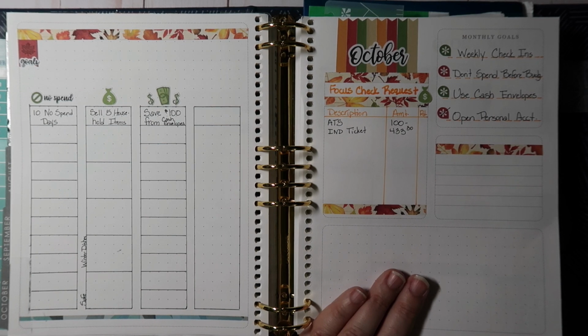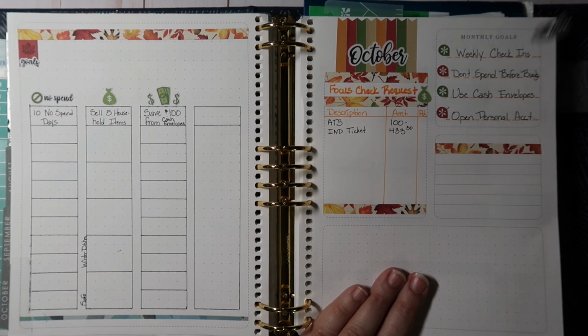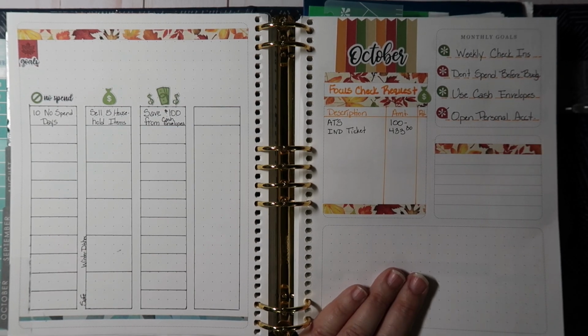So I do share my budgeting mistakes with you guys as well as successes. And October, there weren't very many successes. So I did have 4 monthly goals. The only one that I actually completed was I did open my personal account. My husband asked me to do that because then my personal spending can come from my account and I don't have to take it from the regular joint checking account, and it just makes it easier for him to track things. We didn't use any cash envelopes. We spent before we budgeted, and I didn't do any weekly check-ins.